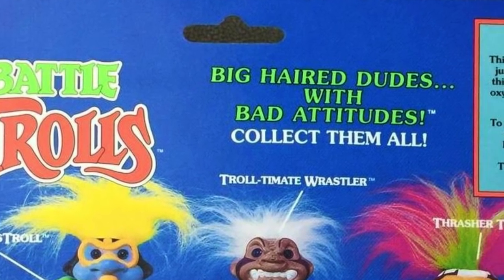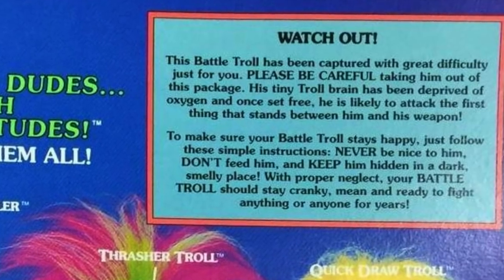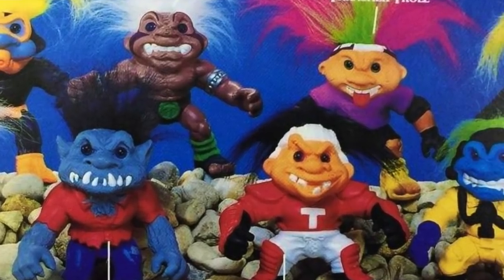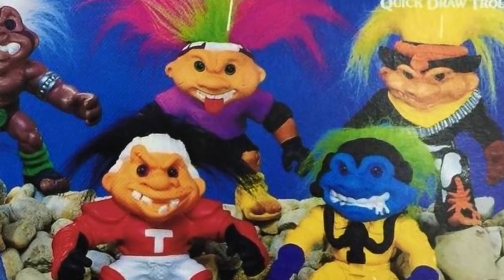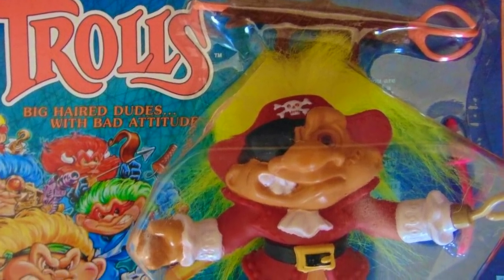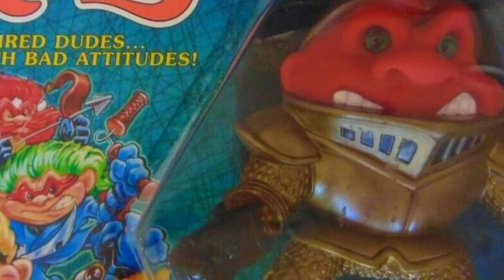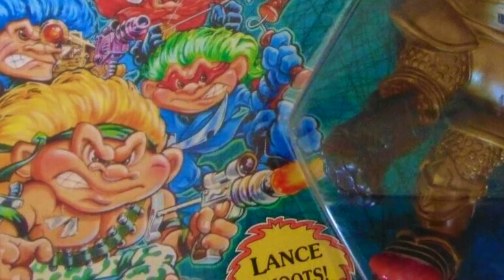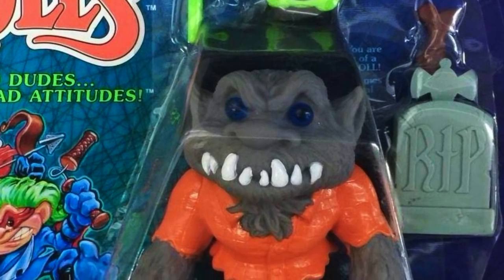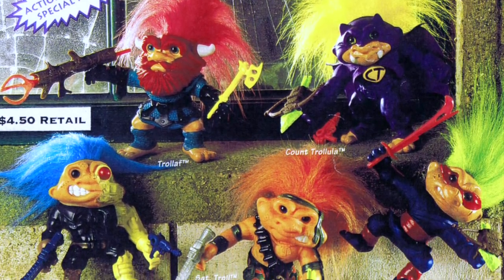Keep them in a dark, smelly place so they'll remain cranky and mean to fight at all times. All of the trolls were styled differently and had their own sculpt, combining the original troll concept with characters from pop culture or action-adventure themes like Vikings, pirates, but also sports-themed trolls and monsters. They came with weapons and had some crazy, horrific detailing that would easily make up for the 1 point of articulation around the waist.